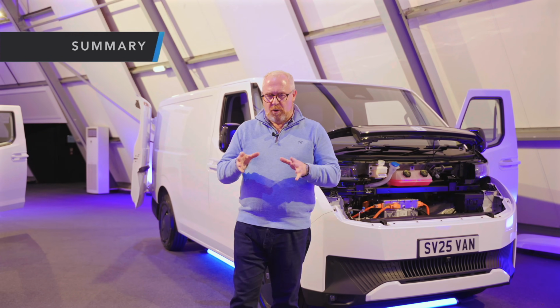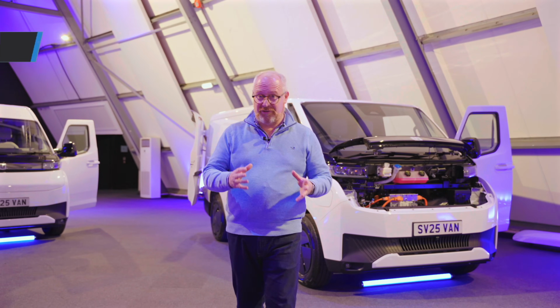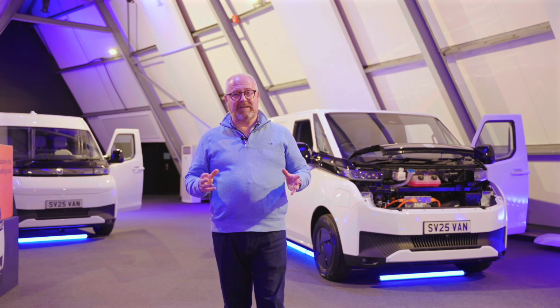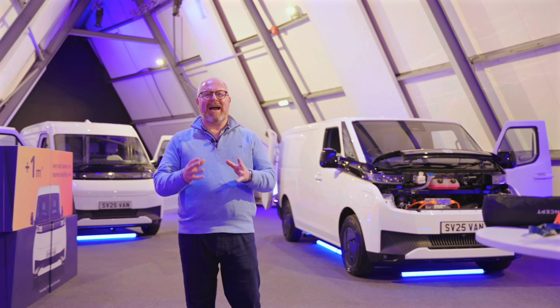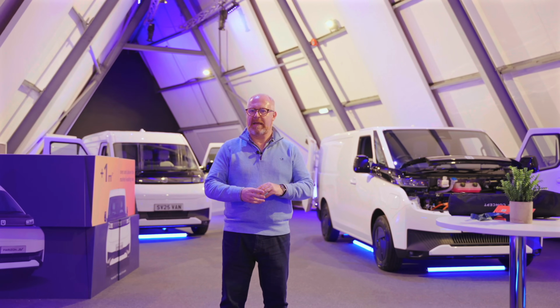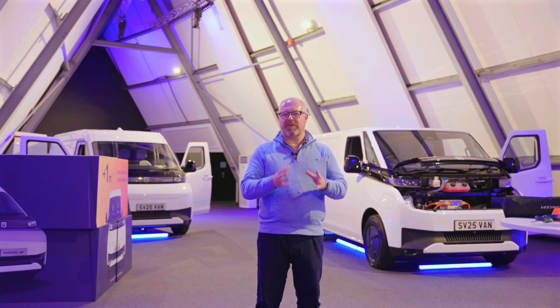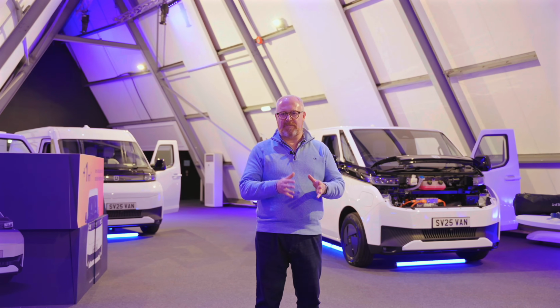As I say, we've seen a huge amount of Chinese entrants into the car market, especially in the electric car market, over the last couple of years. It's really nice to see someone actually taking the bull by the horns when it comes to the commercial vehicles as well. And that's the big key for me, the fact that it is a commercial vehicle that's been designed as an EV from the ground up.